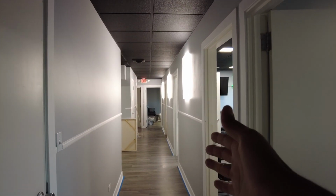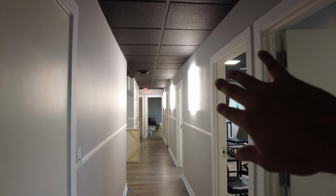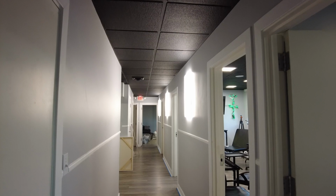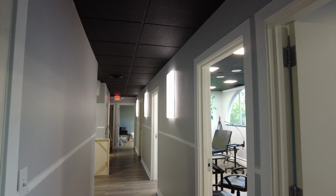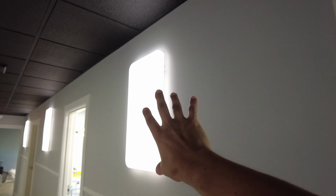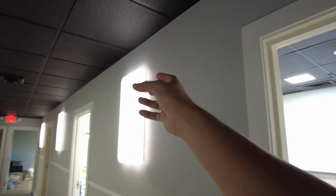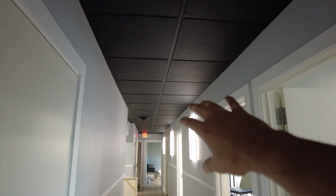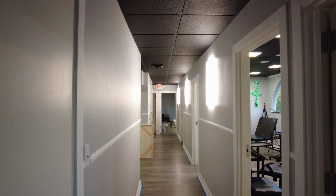In the hallway, we ended up going with some wall lights that weren't really wall lights. They're meant to be on the ceiling in like a garage or something. We're able to put a dimmer on there. These lights are the LED version of the tube bulbs that go in the ceiling. So just a little bit more modern, but I ended up having my electrician throw those on the wall, which brightened up this hallway really nice.